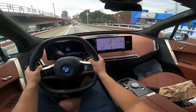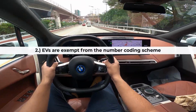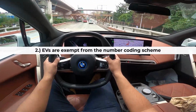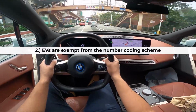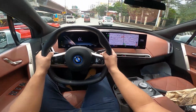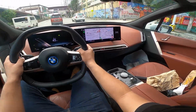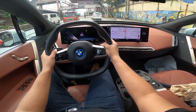Another advantage to owning an electric car, which people may not know about, is that here in the Philippines, EV cars are exempt from the number coding scheme. Now, if you're considering a car like this, you probably have coding cars already, but it might still be a hassle having to swap cars in the garage.